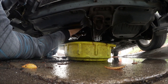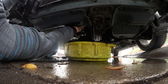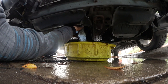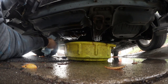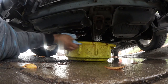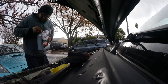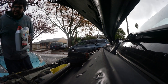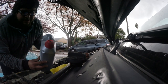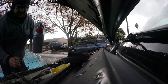But yeah, just go ahead and make sure you tighten it well. You don't want to leave this loose at all. Alright, I think that should be good enough. Don't forget about your tools. Take them out. I'm going to go ahead and add 4.2 quarts. I believe that's how much these take. That's what I've been putting my whole life. Nothing bad has happened. Got about 2 quarts left.